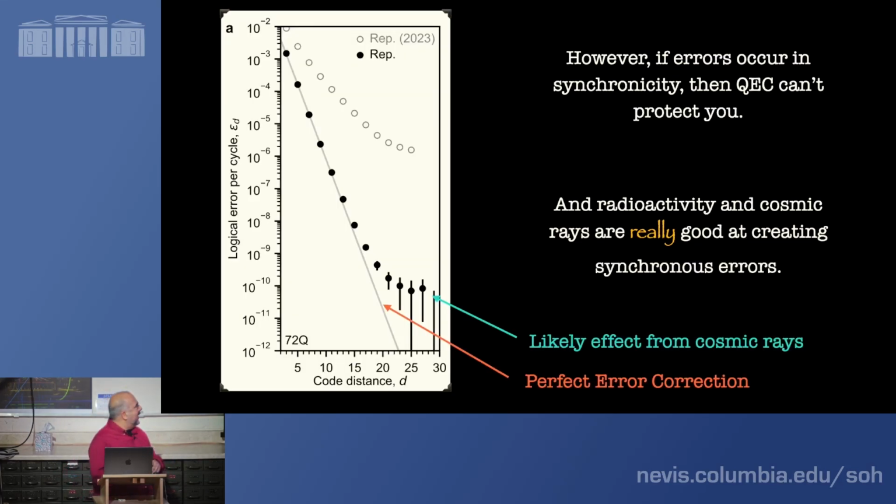So, this is the only other plot I have in my talk. Recently, Google showed this quantum error correction idea and was able to show, look, as I add more and more qubits, it gets better and better. And ideally, the dots would follow that line. And you notice that toward the bottom, they start drifting off. That spot is a cosmic ray starting to poke at your machine and screw things up.